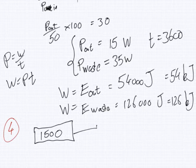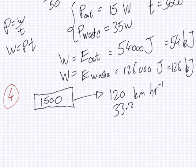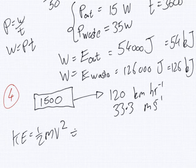Okay. So what's happening here is you have a car moving at 120 kilometers per hour. What's the kinetic energy? This is 33.3 meters per second, isn't it? Mm-hmm. So the kinetic energy is a half mv squared, which equals 750 times, it's a big number, isn't it? Yes. We'll do it in kilos? No, maybe we should do it in megas.